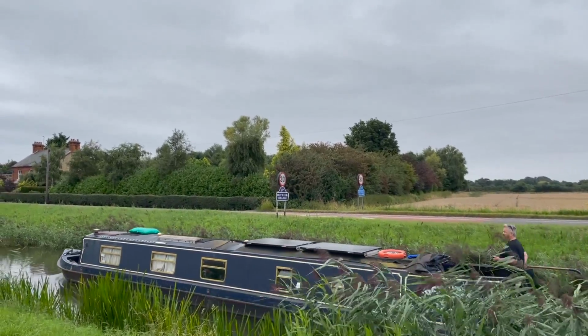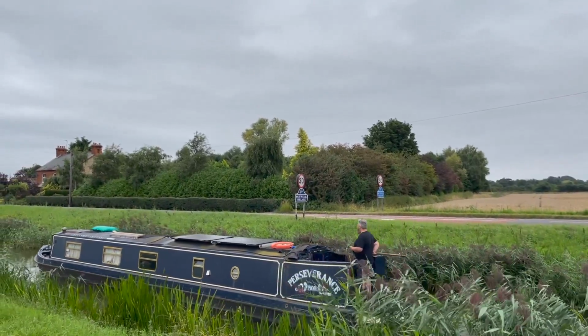We're now arriving in the village of Outwell, and soon we'll seamlessly cross from Well Creek onto the old River Nene.